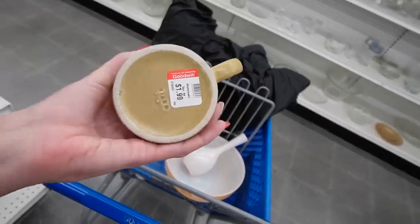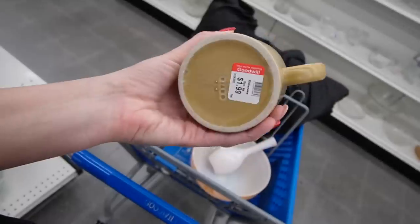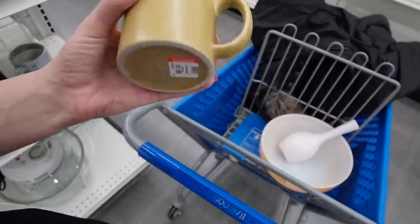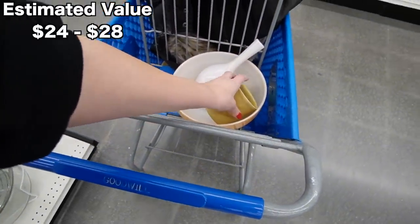Here's a fun coffee mug. I think it's marked Orvis on the bottom. $1.99. Surprise, there's a frog inside. I thought that was fun. I'll just stick it in the bowl, so we don't want it to fall out.